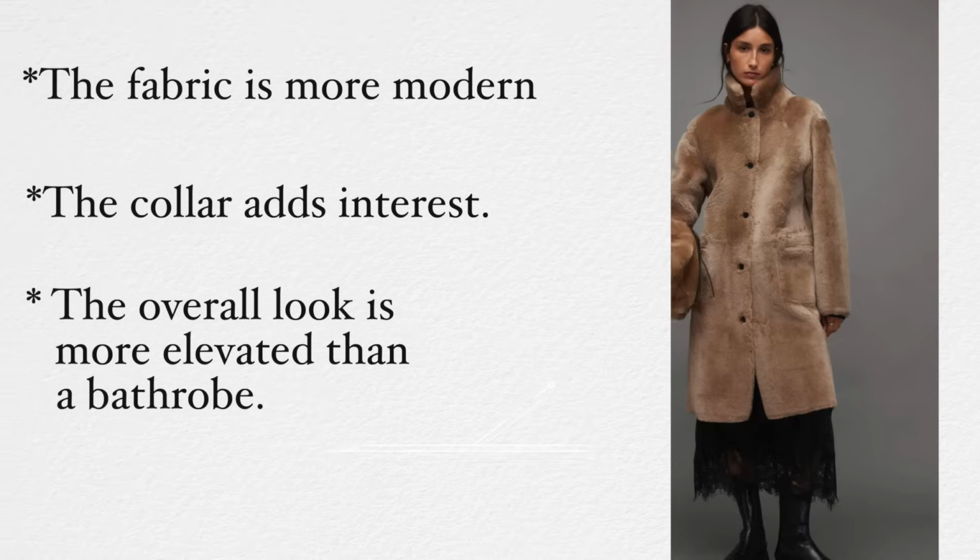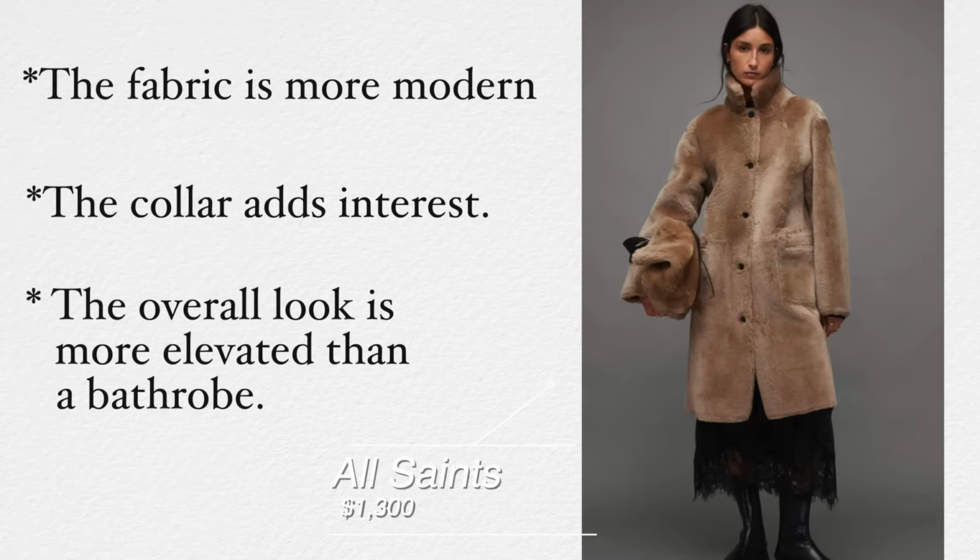Though this is not a teddy coat, I feel like this would be a better option if I wanted that beautiful, soft, sumptuous type of feeling. It does not come in a cream color, but it does come in this light brown color, and it gives me a very similar vibe, but updated.